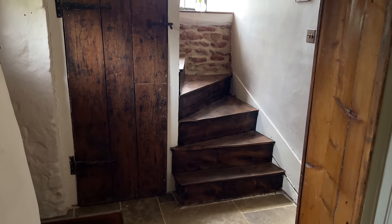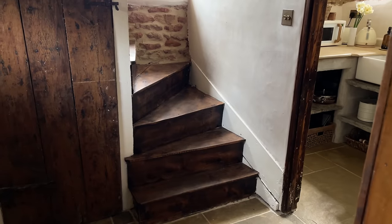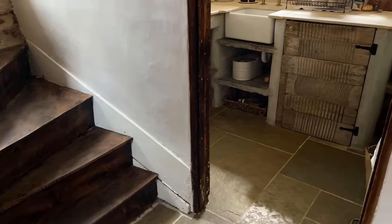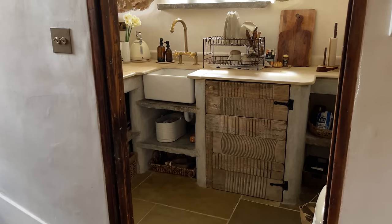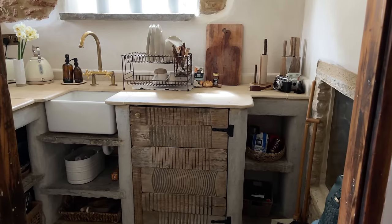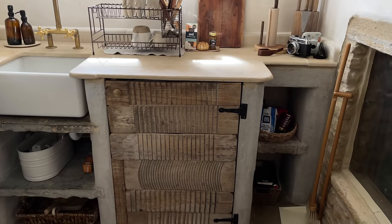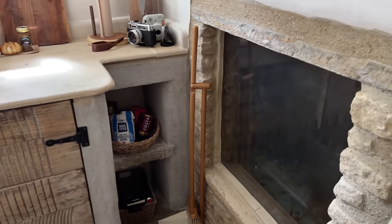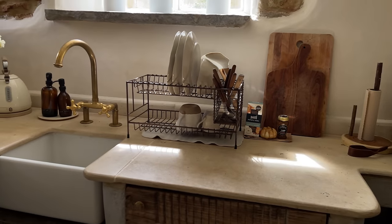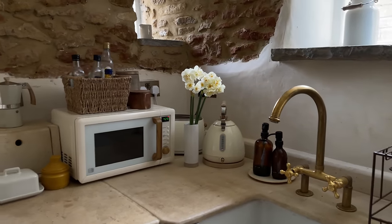So here in the porch, another cupboard with Hoover and cleaning supplies. The old wooden staircase which winds its way upstairs. And in here is a dreamy, dreamy kitchen. I think kitchens are so hard to design, especially for a small space. But they've done it beautifully. Again, with natural materials, with texture. Here you can see where the fireplace comes through. And then, yeah, all the nice natural products there. Lots of neutral tones again.